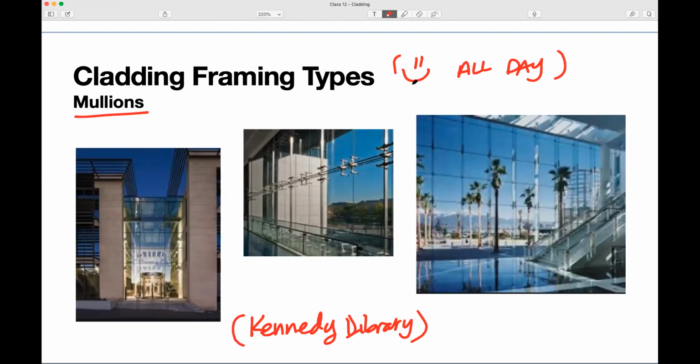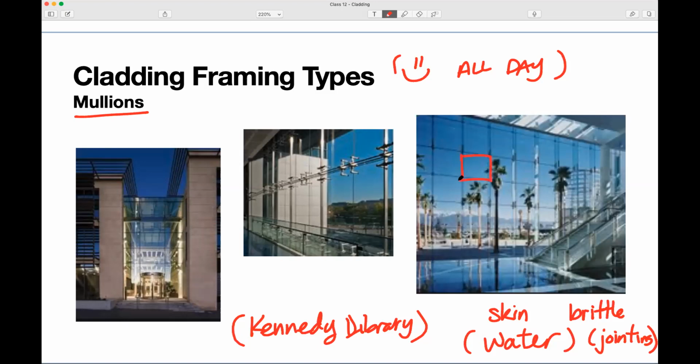But you see something like this, obviously the idea of a skin, although extremely stunning on this bright sunny day, the issues of water coming into a building, and obviously glass is extremely brittle. So again, there has to be this idea of, and we will get into this jointing concept, where these components, these pieces come together through joints.